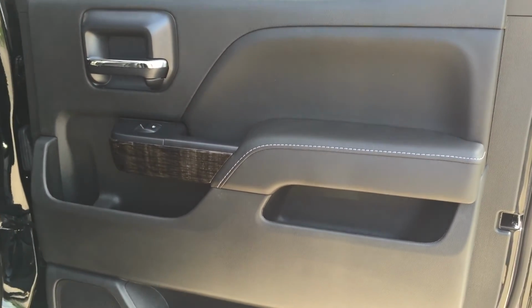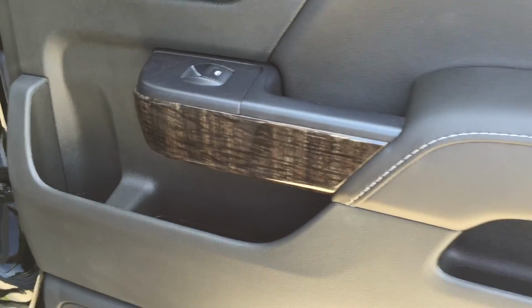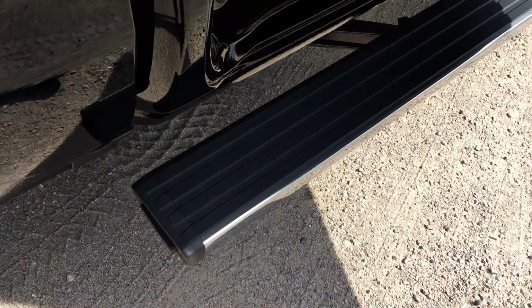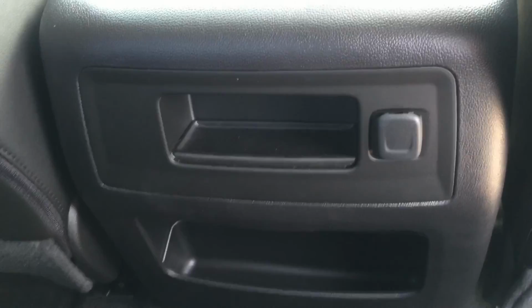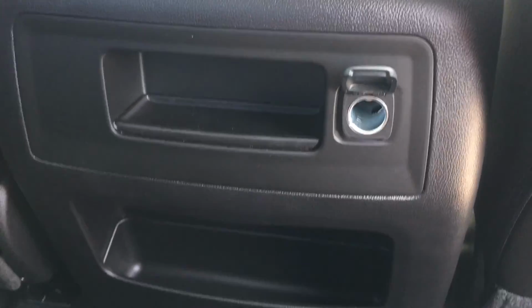Now looking at the rear passenger side door here on the inside, there's quite a bit of storage, as well as that beautiful wood grain trim and the powered window control. And getting into the back seat is again made simple and easy thanks to these automatic running boards. Behind the passenger seat there is some storage, as well as some behind the driver's seat. And behind this middle console there are 2 storage areas, as well as this handy auxiliary power outlet, which is quite useful for charging some of the mobile devices.